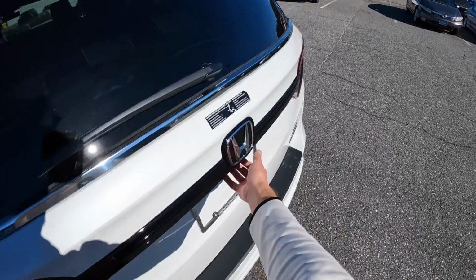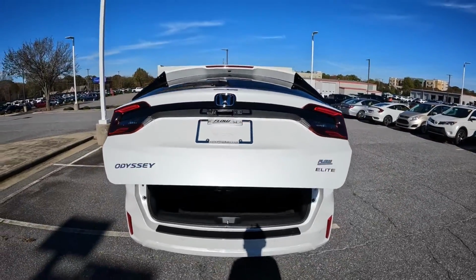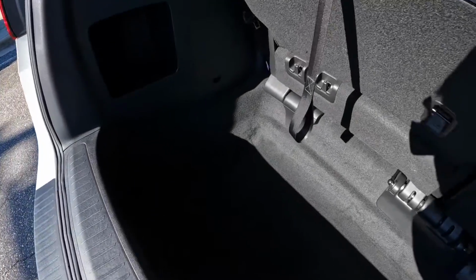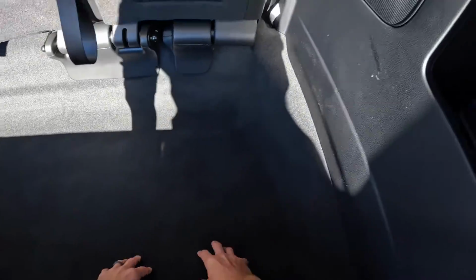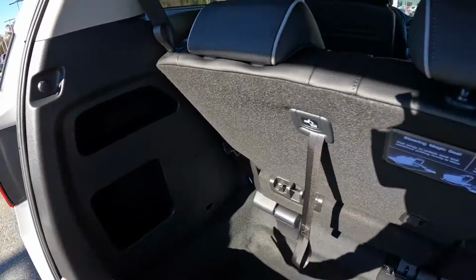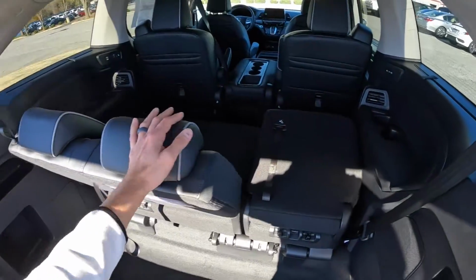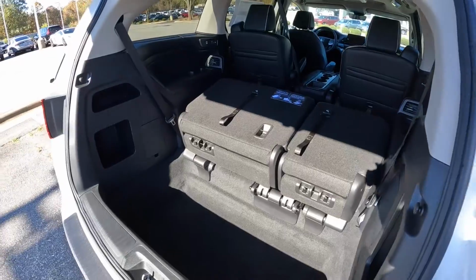From here, we do have a button that you can press. You can also just wave your foot or of course use your button on the key fob, and we have that power tailgate. Now with the third row up, you have ample amount of storage space all underneath the floor here. There is a lot of space, super deep, as you can tell. You got a cubby on this right side, two cubbies over on the left side, and then lots of different configurations. So you can pull this and check out the recline, and with that all the way down, you can easily fold the seats. So really easy to get them out of the way from back here.